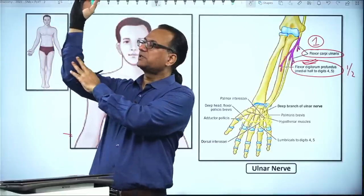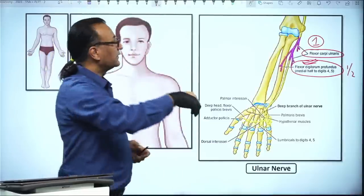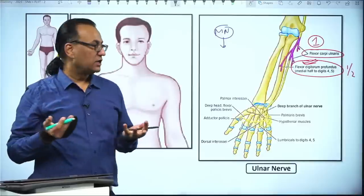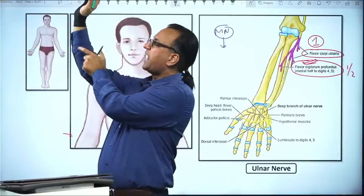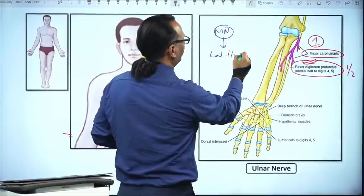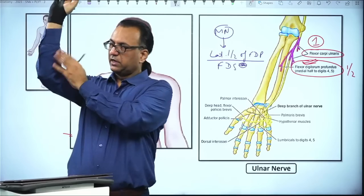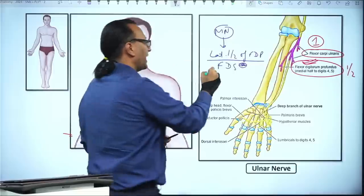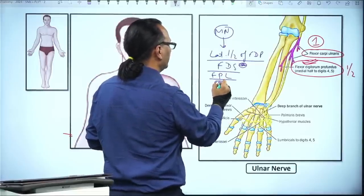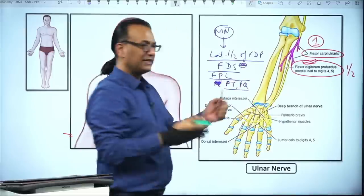Otherwise, all the rest of the anterior forearm muscles are supplied by median nerve. So can you name some muscles supplied by median nerve? Whatever is left. But what is left? Whichever muscles in the anterior forearm, like we just said, the lateral half of FDP, folding these fingers. Median nerve will supply the lateral half of FDP. Yes, it will supply all of FDS, flexor digitorum superficialis. It will supply flexor pollicis longus. It will supply pronator teres and pronator quadratus, both the pronators in the anterior forearm.